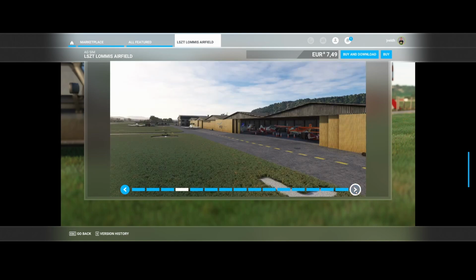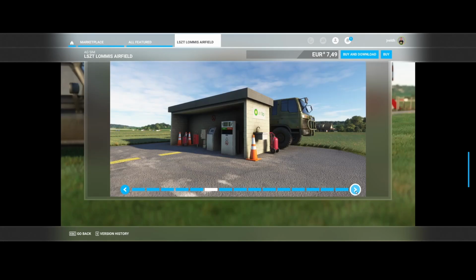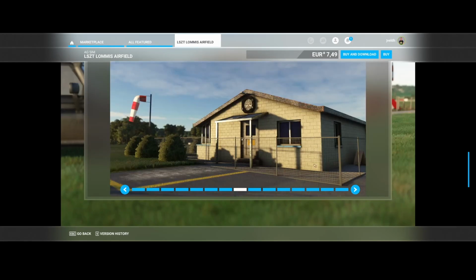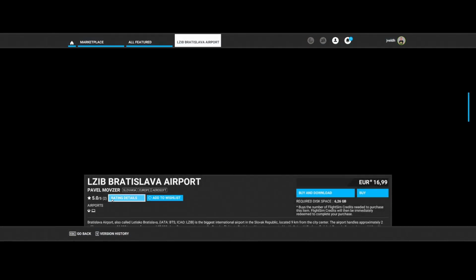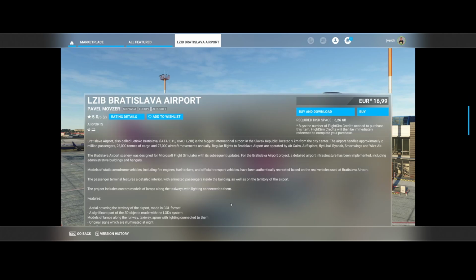Maintenance buildings, including some aircraft which are placed into those buildings. Refueling available. So again, nice. Then Pavel Movzer, sorry if I pronounce your name incorrectly, but that's how I think it should be pronounced. Bratislava Airport, Lima Zulu India Bravo. It's the biggest airport in the Slovak Republic, 9 kilometers from the city center, not 99.